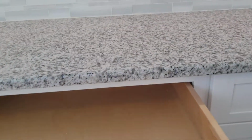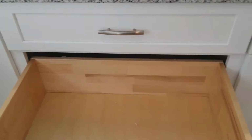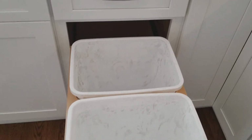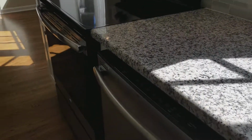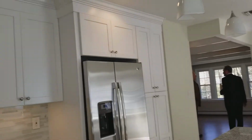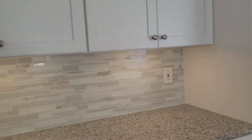Big drawer that pulls all the way out. And then they have the deep drawers as well, which helps you get organized with pots and pans and things like that. So somebody did a nice job of planning the kitchen. And then you have your recycle and your trash right there next to the sink, which is where it belongs. And of course, stainless appliances. Big stainless refrigerator over here. You can see the GFCIs with the red and black plugs there.